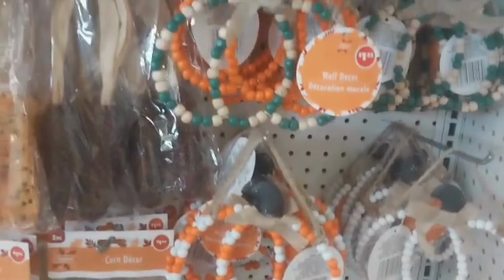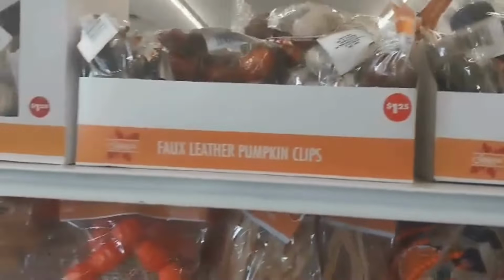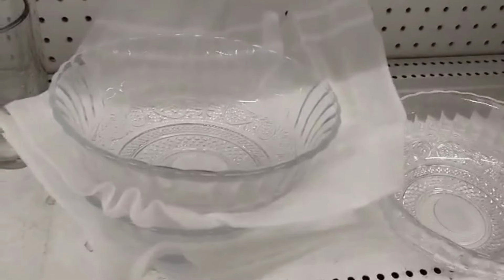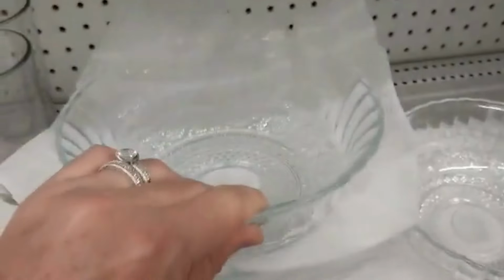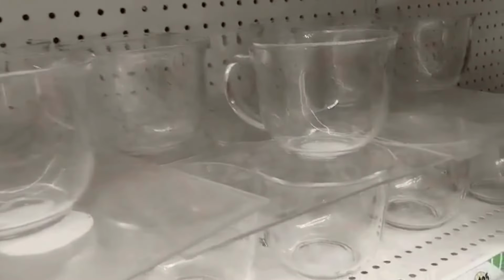But they have the beads already painted. You don't have to paint any. Just so cute. I just love gathering up a bunch of things and making something with it. Now these are glass bowls, and my daughter thought they were really pretty, and they resemble the vintage cut glass bowls, so you want to watch out when you're thrifting that you're not picking up a Dollar Tree item.